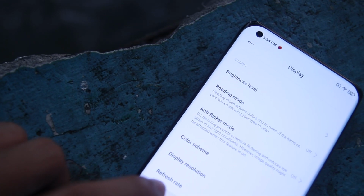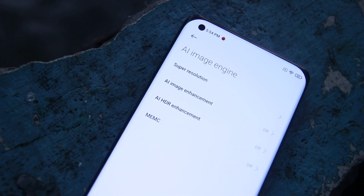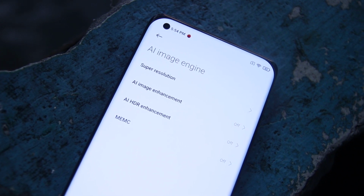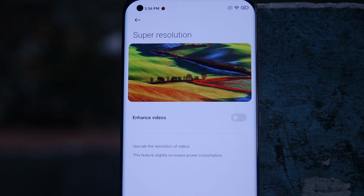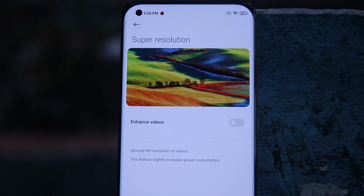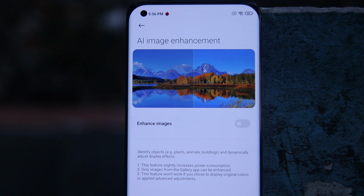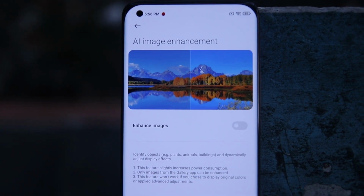We also have an AI image engine with 4 options inside of it: Super Resolution, AI Image Enhancement, AI HDR Enhancement, and MEMC. Super Resolution upscales the resolution of videos in exchange for an increase in power consumption. It upgrades low-res videos up to Quad HD Plus quality without increasing data consumption. AI Image Enhancement enhances images on the gallery but in exchange for a slight increase in power consumption.